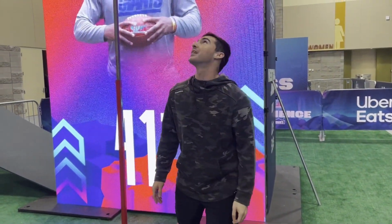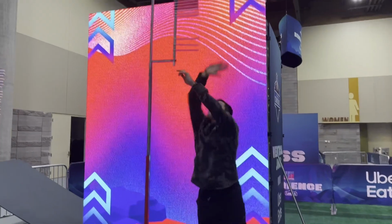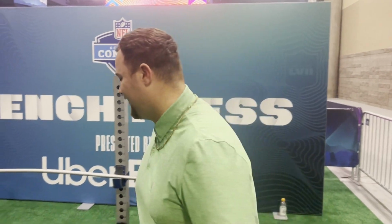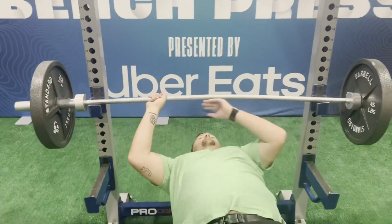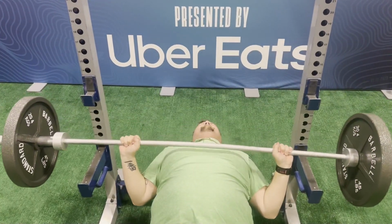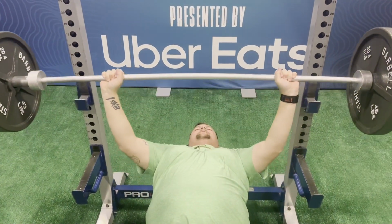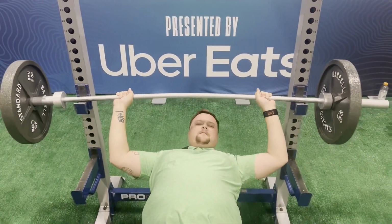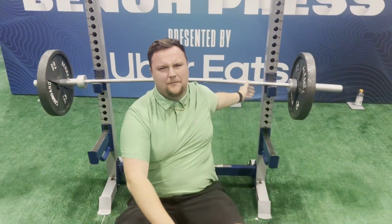This is where you're gonna test your athleticism and see how high you can jump. Oh, I think I beat Saquon Barkley's record. Now onto the bench press, where burly O-linemen like me can show off some of their strength. They usually rep 225, so let's see if I can do it. I think 5's a pretty good number.